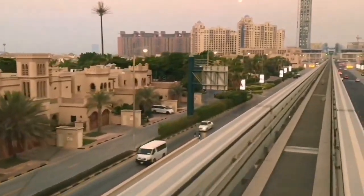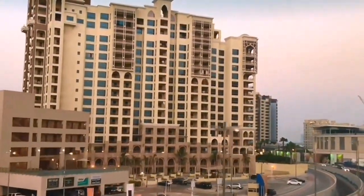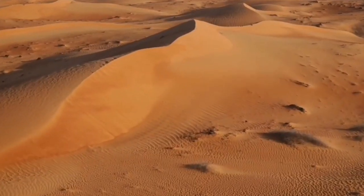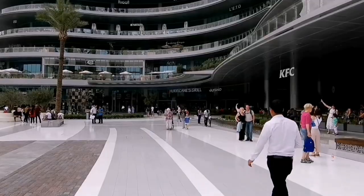Yes, I'm sure you're familiar with some of the city's amazing spots. But today, we will look at some of the most outrageously expensive items available in Dubai. But first, a brief history lesson. How did Dubai grow from a small desert town to the grandiose oasis it is today?